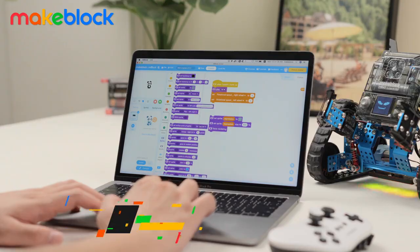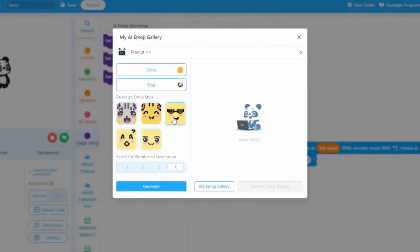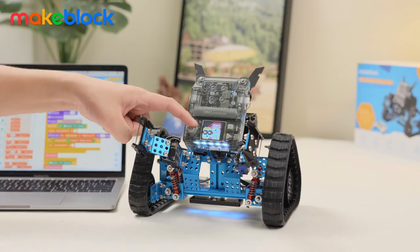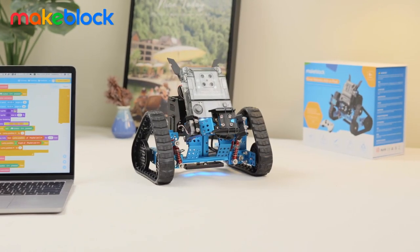With Makeblock's free coding software mBlock, you can use AI models to create more expressions and make programming even more fun. Kids can make mBot2 Rover sing and dance.